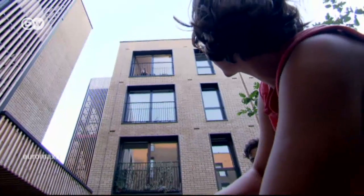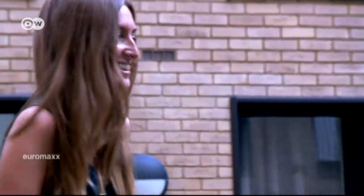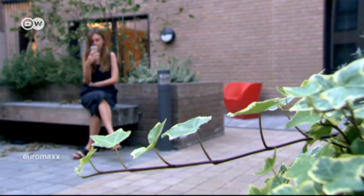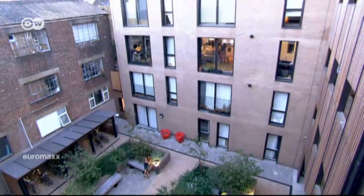Another feature of pocket homes are the communal areas, such as leafy courtyards and roof terraces. Georgie has already befriended many of her neighbors, but she says she won't be able to stay here forever. It is a bit scary to think that in the future I probably am going to have to move out of London if I want to have like a family or want to have a bigger place. I will have to do that. But back at Pocket, they too have their eye on the future, with the first family apartments already in the works.